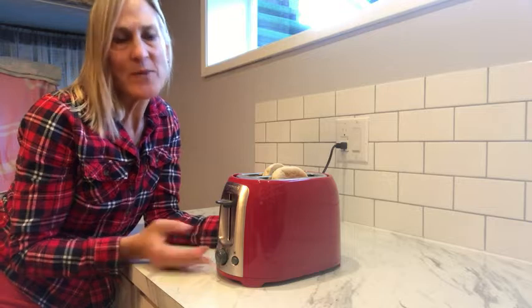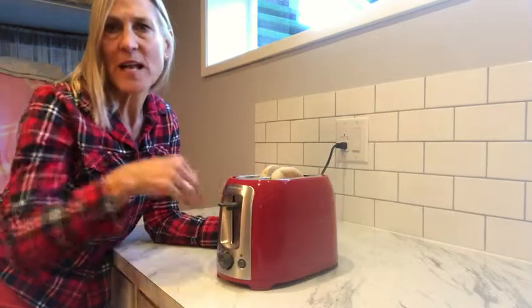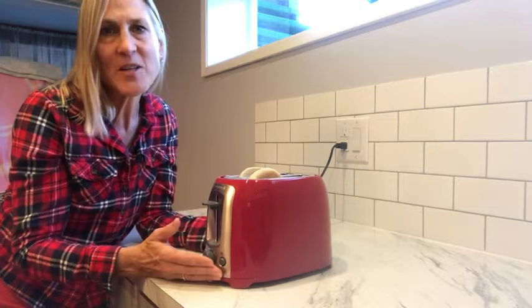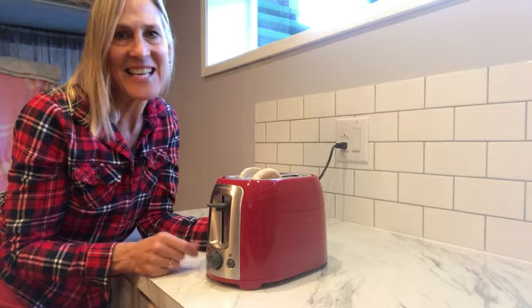And if you want red, which obviously we did, this is a perfectly great toaster, and I love the shape of it, and everything about this toaster is fabulous. I love it. So if you need a toaster and you love red, this is the one, Black & Decker, and that's my point of view.